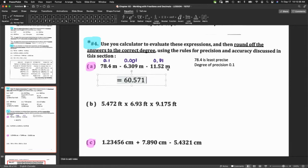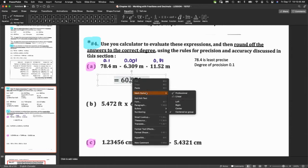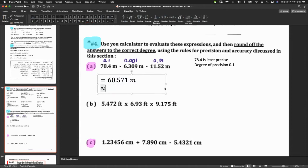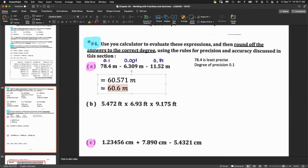Okay, so that answer there is just the raw answer. However, this answer doesn't make sense to present the way it is, because only the middle measurement was precise to 3 decimals. Very good, Oakley. What you want to do is round this answer now to the least of the precise. So it's going to be 60.6 meters. This is the most appropriate answer, because we should go with the least precision of measurement.